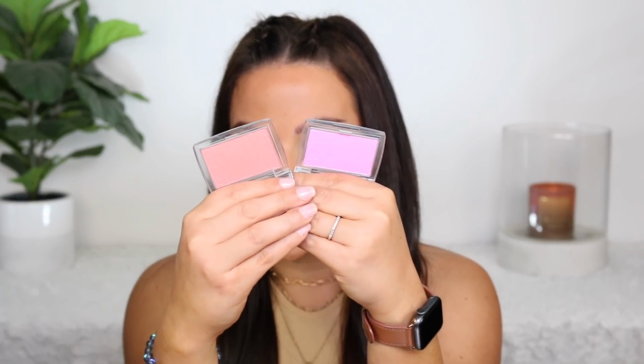You must try this. And then this will come as no surprise, but the Backstage Rosy Glow blushes in pink and coral. If these are in stock, you need these. I know they're currently out of stock on US Sephora, but in Canada, they're both in stock at the time of filming. You need both of these colors. They look different on everyone because they adjust to the pH of your skin. They're different colors, so beware of that.